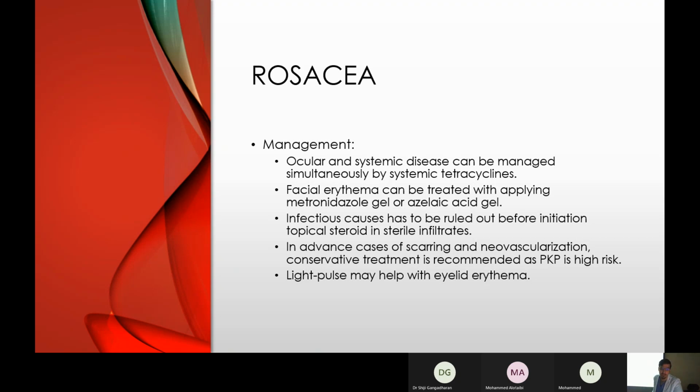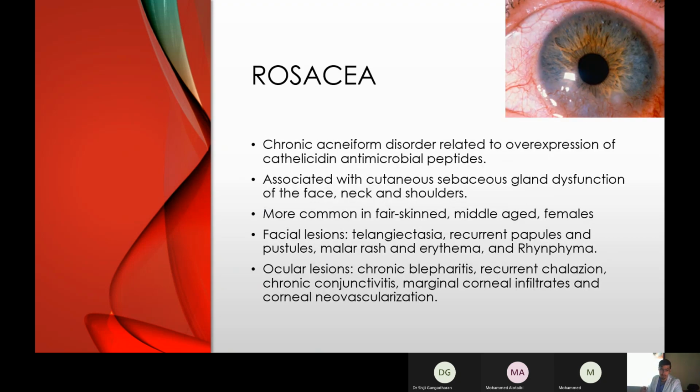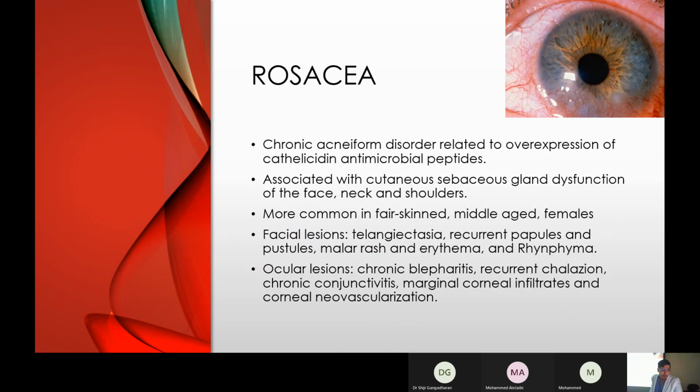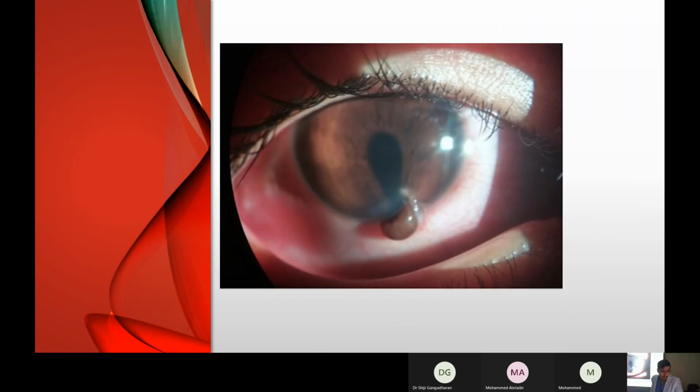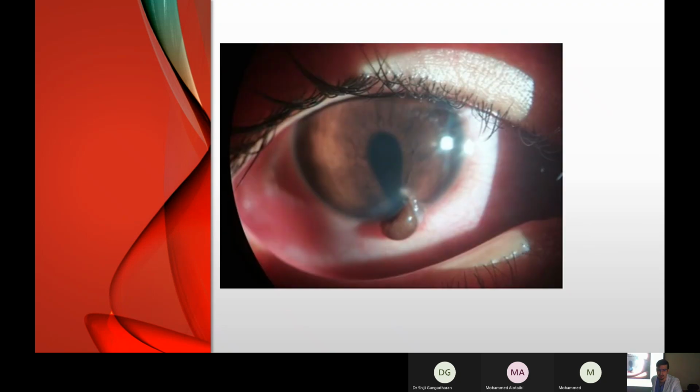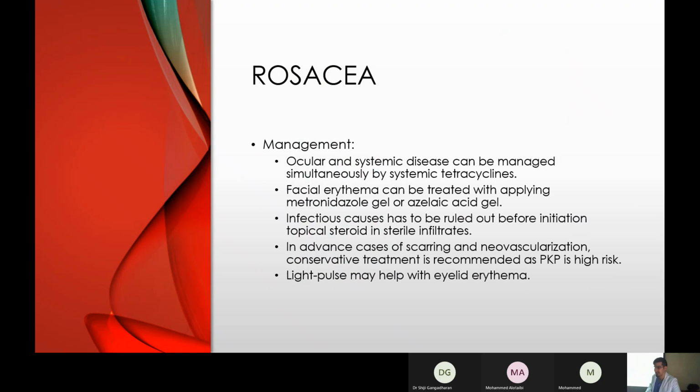Light pulse may help with the eyelid erythema, the one with the malar rash. What else? In severe cases of rosacea, some recommend Boston KPro rather than PKP because of the high risk of PKP failure. And the final question is, what is shield ulcer?